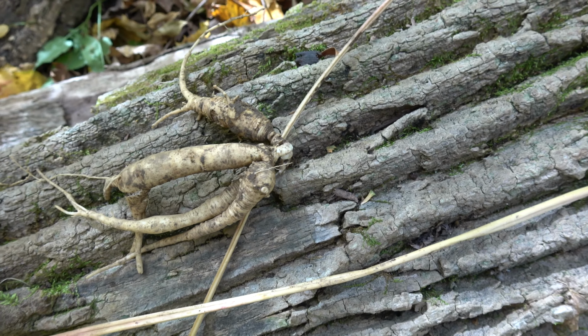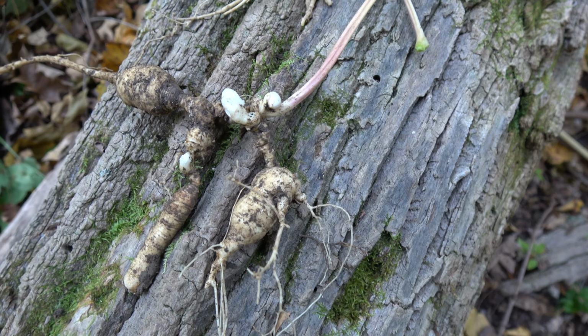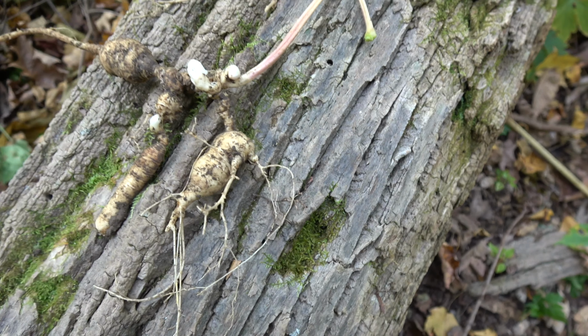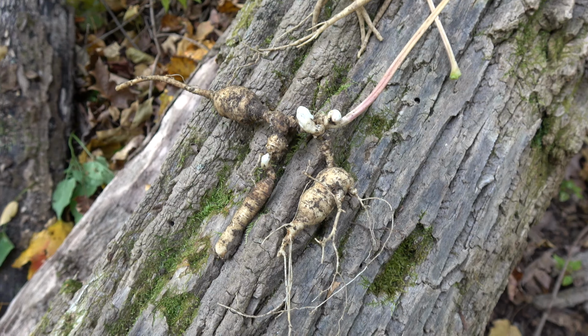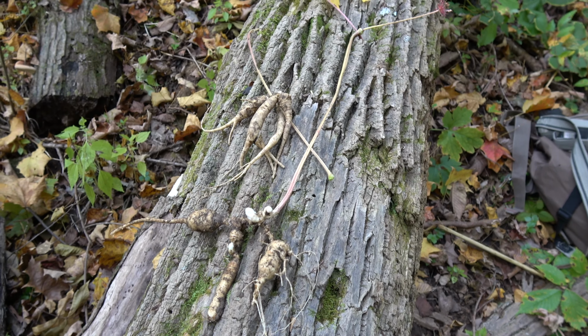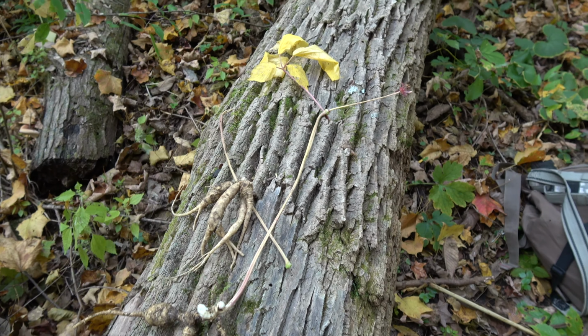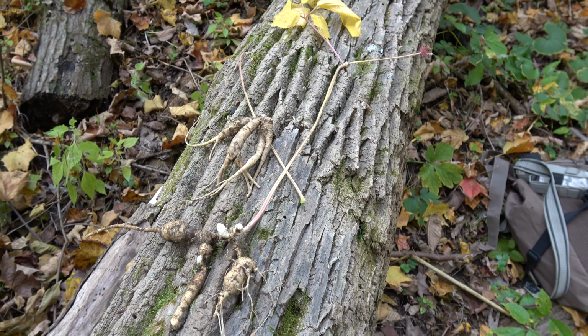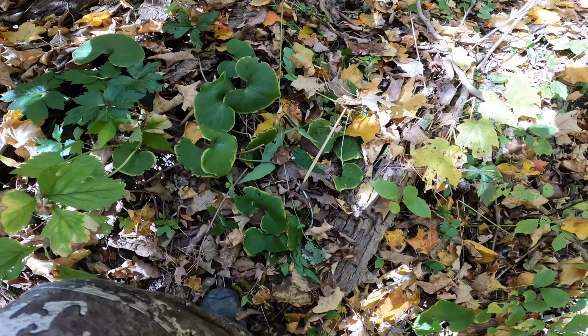That's the root I got off the bare one. That's the root I got off the other one. It broke right here where they connect. But I got pretty much all of it. Go back into the video, posted right there, and check out the biggest ginseng plant I ever found right here in the same location.